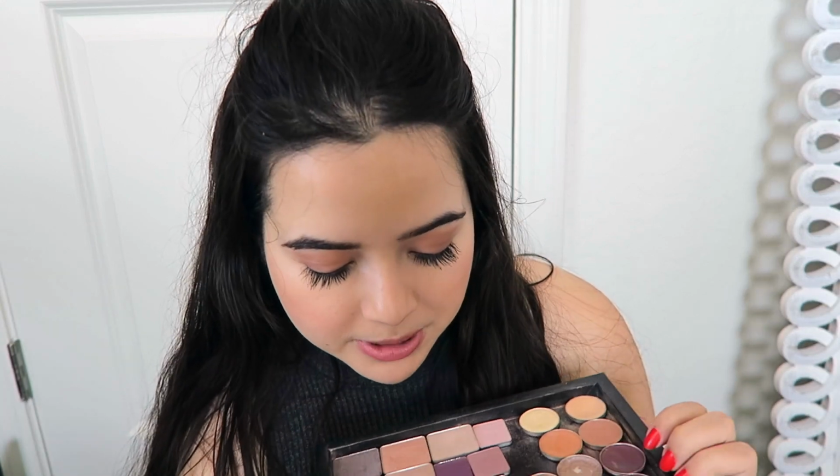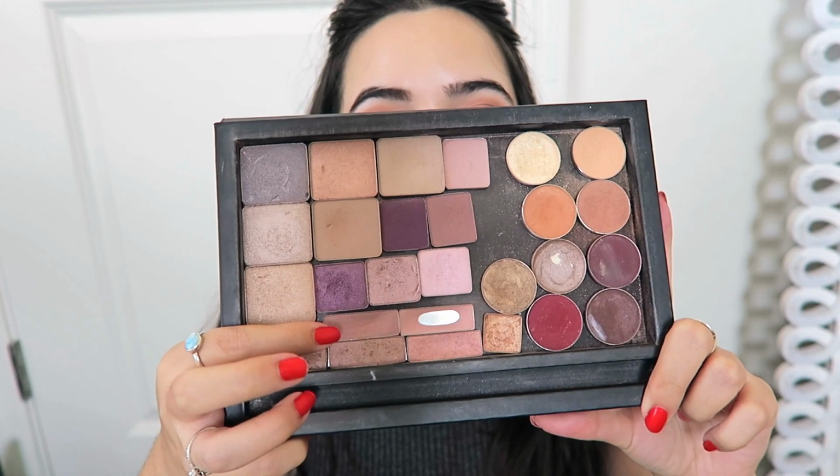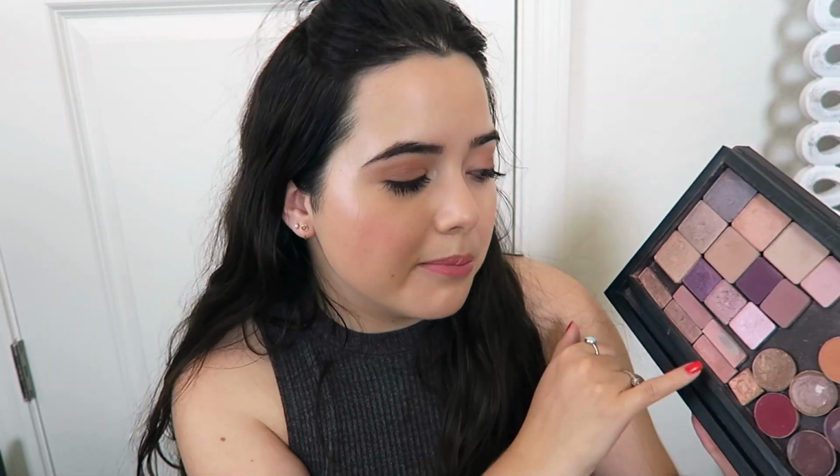However, I am going to be getting rid of Nooner, which is from the Naked 3 palette, because, first of all, it creases. This eyeshadow is so old, sorry, I'm trying to make sure there's no shadow in my face, that the mattes aren't really holding up that well. Burnout is still fine, and I usually build it up anyways, but Nooner, I just don't like it.